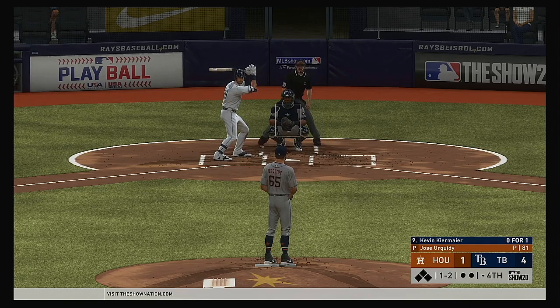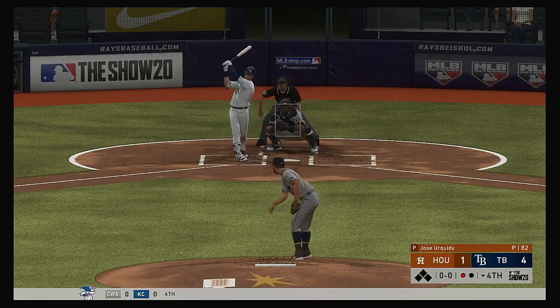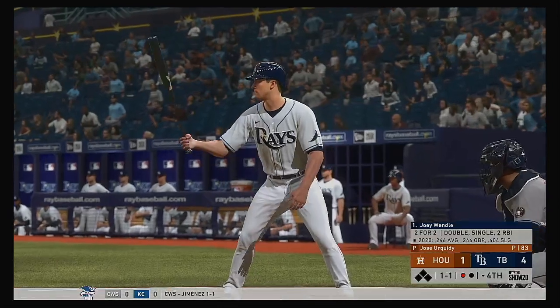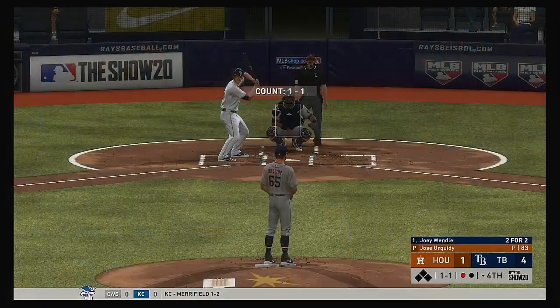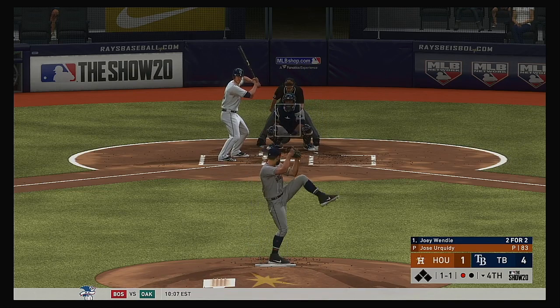Well, it's been a rough one so far. Four runs through three innings. It's about time to get that pitch count down or he won't be out here very long. Swing and a miss as he ran the fastball right by him for the first out. Back to the top of the order now. And digging in next will be Joey Wendell.